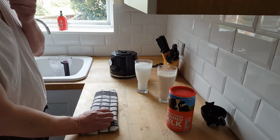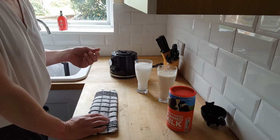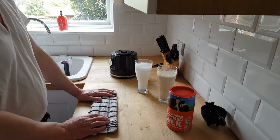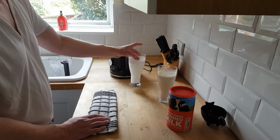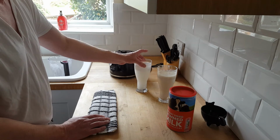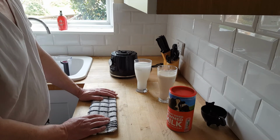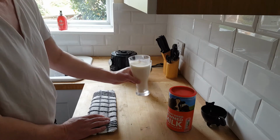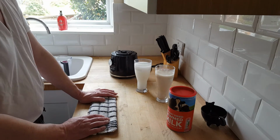I have seen people talk about sweetening. They're adding things like dates or cashew nuts or maple syrup. To be honest, I don't see the point. I wouldn't use the rice milk as it is today in my cereals and my coffee. But I would use the oat milk in my tea, and I would certainly use it in my porridge when I make my porridge in the morning.